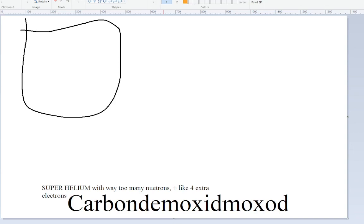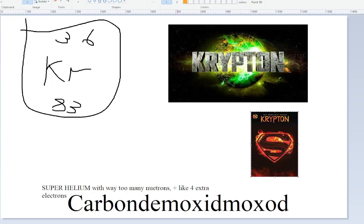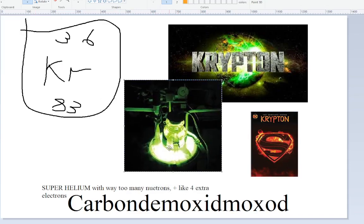The last one! The last element. Last element of the periodic table is Krypton. Element number, I don't know, 36 or something. Atomic mass, I don't know, 83. This is what it looks like. I also have some other photos of it. Some guy was born there. Oh yeah, they made some of it. They beat up this guy who I don't remember what his name is, Clark or something. Yeah, it's pretty cool, pretty cool.